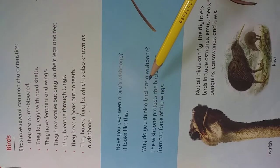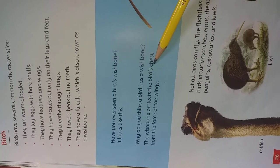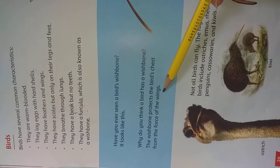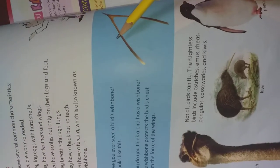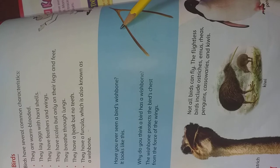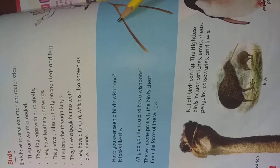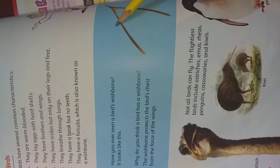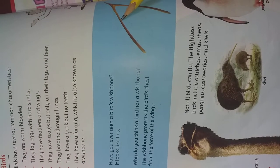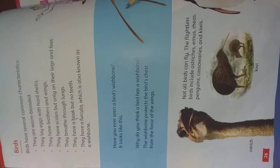Why do you think a bird has a wishbone? The wishbone protects the bird's chest from the force of the wings. What is the purpose of the wishbone? Wishbone kya karta hai? Bird ke chest ko kya karta hai? Jab wo apne wings ke through force lagate hain, gravitational force lagate hain wings ke through, ki wo ud saken, to ye bone kya karti hai? Birds ke chest ko prevent karti hai.